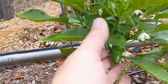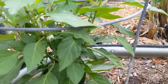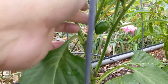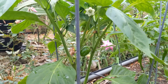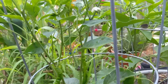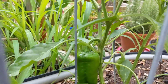And here are jalapenos. Got some nice peppers coming on, and that's going to be great. The California Wonders, which is a bell pepper, they're just beginning to flower. I see one small bell pepper starting here, maybe another one up here, but they're coming along nicely as well. The cayennes are doing great. Lots of pepper pods, and the Anaheims are looking good as well. Some pretty nice peppers already on the Anaheims, and they're just getting started.